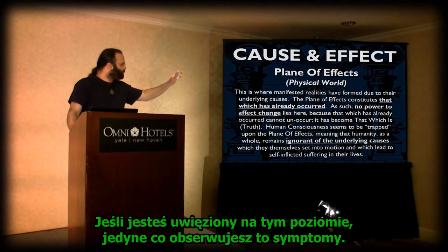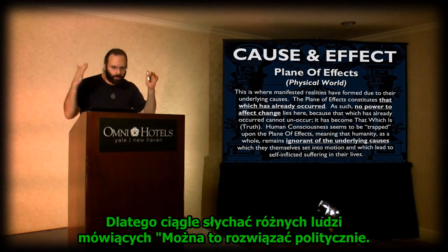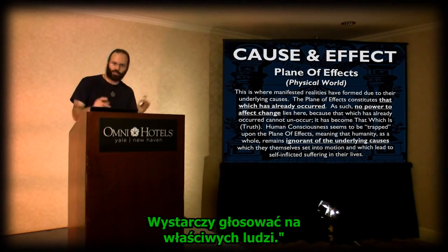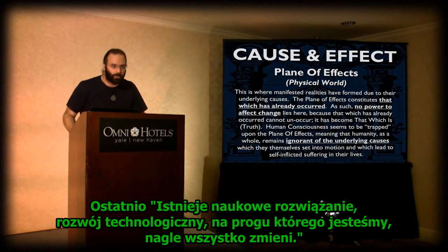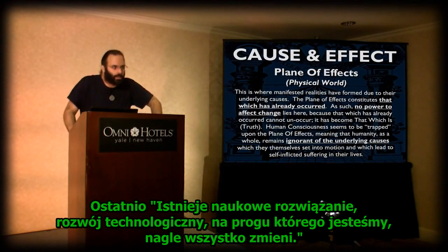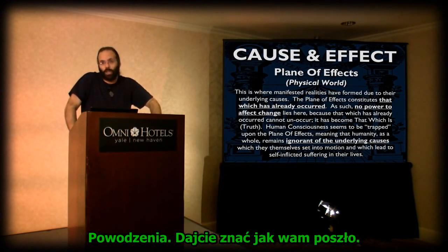So if you're trapped at this level, what you're doing is you're looking at the symptoms, and you're stuck looking at the symptoms. Okay? This is everybody. Oh, there's a political solution to this. We need to vote in the right people. Oh, there's a financial solution to this. We just need to set the right monetary policy. No, there's a scientific solution to this. And technological advancements are going to be made that suddenly save ourselves and make the world any different. And they think all of this is going to be done while slavery is still in place. Well, again, good luck with that. And let me know how it works out.